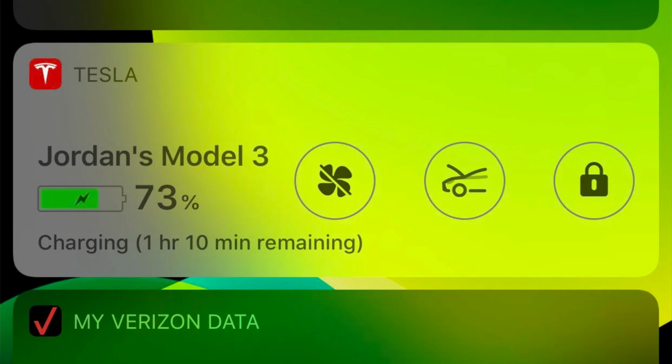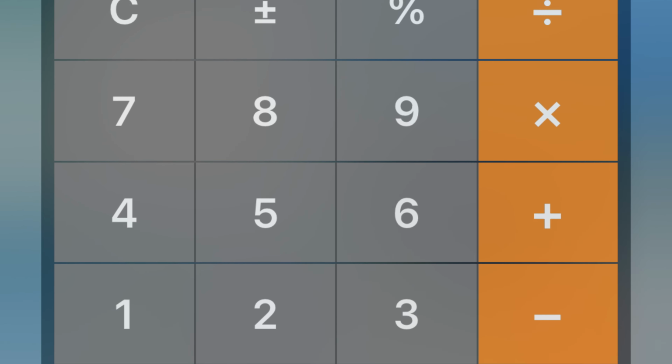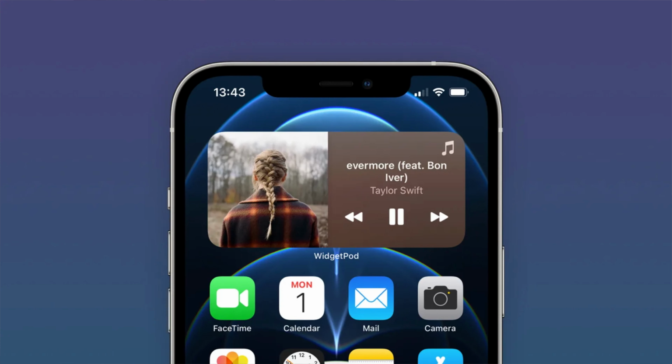Interactive widgets. So, widgets on the home screen. You used to be able to interact with them, hit buttons, and you still kind of can. If you go here, you can have a calculator widget, you can have a calendar widget, check off your to-do list. But interactive widgets are harder to find now because they've just kind of been discontinued for the most part. So I kind of wish they would come to the home screen widgets. I feel like there's a way to do that, but I don't know.